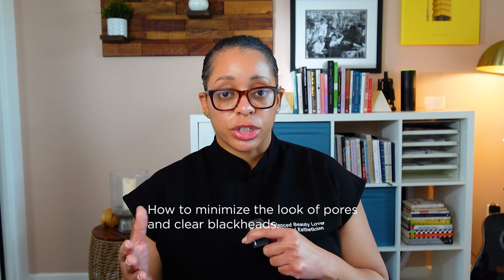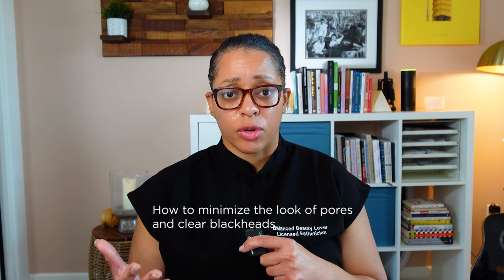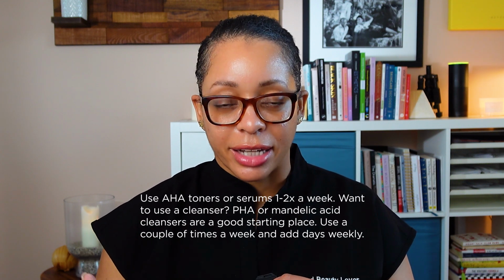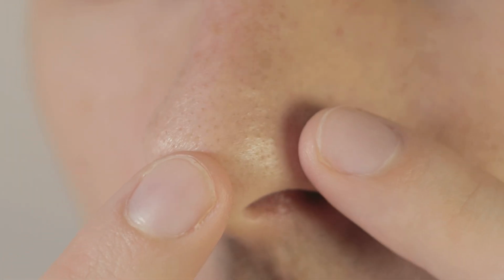So one of the first things you want to do is start to use products that have ingredients meant for unclogging pores, balancing oil production, and can just help to improve the overall health of the skin. Salicylic acid, mandelic, and azelaic acids all help with unclogging pores. They're also considered exfoliants. In addition to using those other acids, you can also integrate AHAs like glycolic and lactic acid once a week to exfoliate off dead skin cells. Using products that include one of these ingredients can really help with unclogging pores and reducing the look of your pores while reducing blackheads.